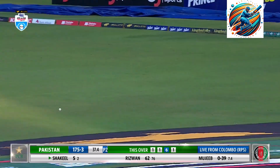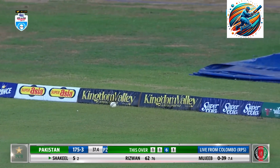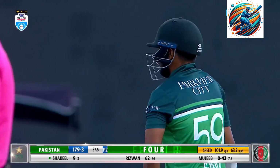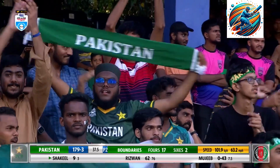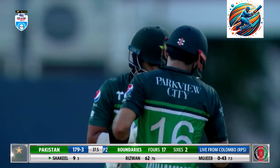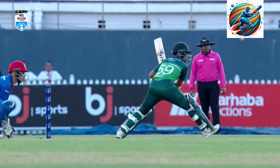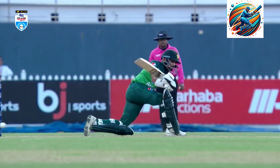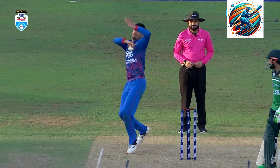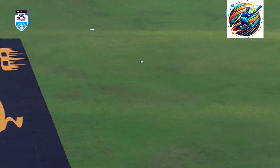That's gone fine. Tell you what, it was very straight. It was swept from very, very straight, but he's got it away fine. He's found the boundary as well, so it's a brisk start from Shakil. Yeah, he has come out with an intent. Saad Shakil has scored a couple of boundaries in his short stay. Went outside the off stump to be able to hit the ball very fine. He's looking to improvise.